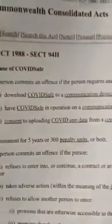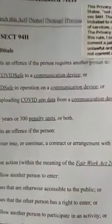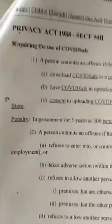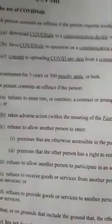So what's happened is, a person commits an offence if a person requires another person to download the COVID Safe communication device, or have COVID Safe in operation on a communication device, or forces consent to uploading. So imprisonment for 5 years or 300 penalty units, or both. And then he refuses to let a person enter, and all the other stuff that people are doing.